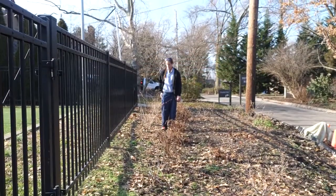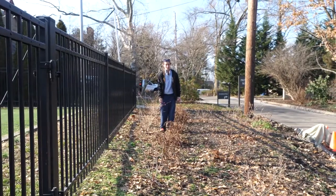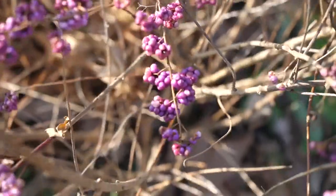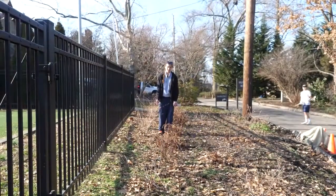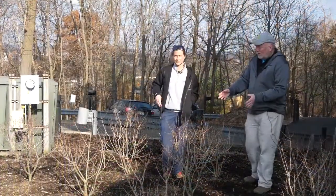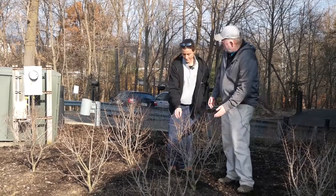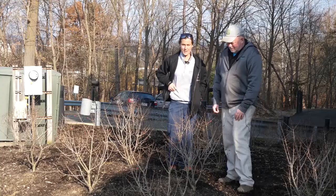Beautyberry might be a one-trick pony, but what a trick. What a trick. It is beautiful, isn't it? Chatham purple, so we try and put it all around campus, but it's native too, and it has really pretty white flowers in the spring. Well, not much winter interest left here, but the birds have eaten your winterberry, and that's okay. That's okay. Good thing. Feed everybody, right?